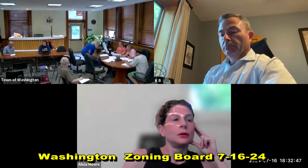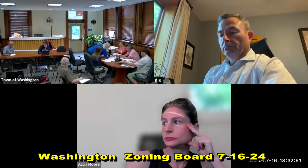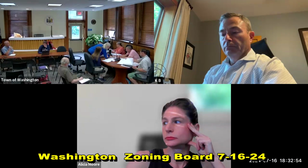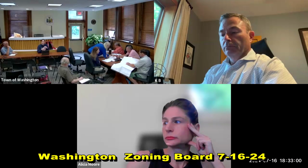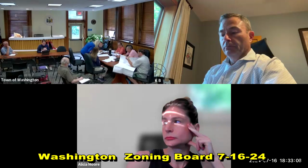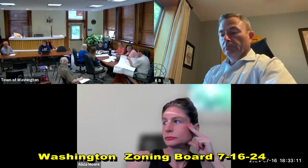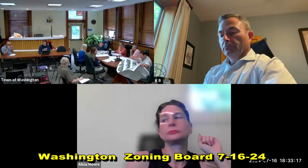Actually, it's this point right here. You see that note right there? Okay, got it. And it's a little clearer on the larger drawing. This is actually 102 feet back, but this is the area where you need the variance. Yeah, that's right. Front yard variance, front yard variance, you can use. Side yard's okay.